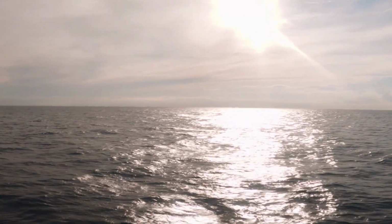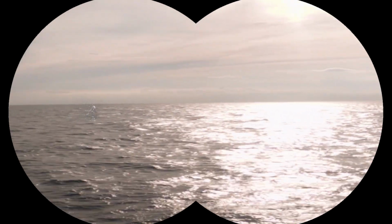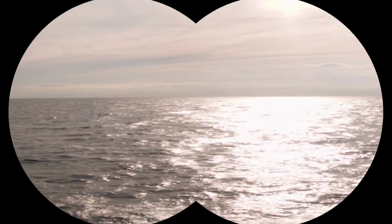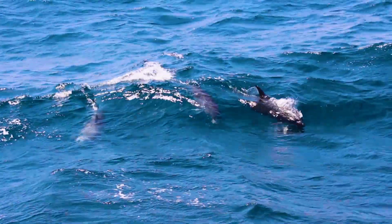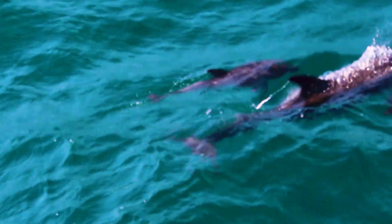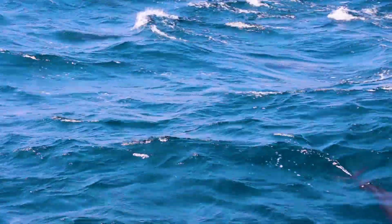The sun reflects brightly off the ocean. Squinting through my binoculars, I see splashes in the distance. I focus on a spot in the water. Is it another tuna blitz? A small dorsal fin breaks the surface. With the sunlight and distance, I can't get an exact species ID, but it is undoubtedly a dolphin.